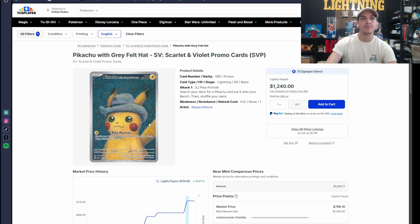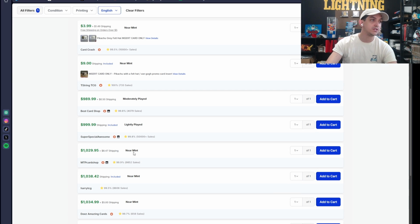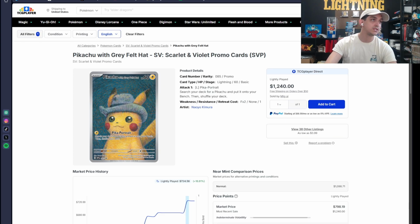I understand everybody knows this card. This card is probably one of the craziest cards to date. Right now, it's sitting at about 698. People are selling it for 1100 in near mint. So yeah, about $1,000. It did come down from its 1100 price, highly recommend this card.